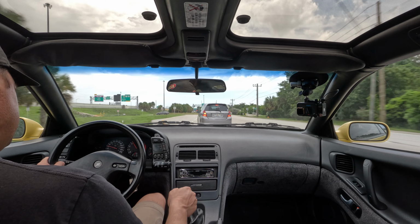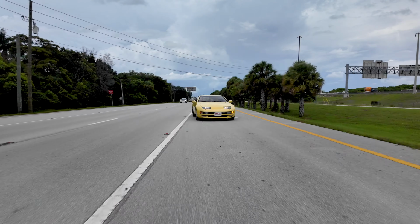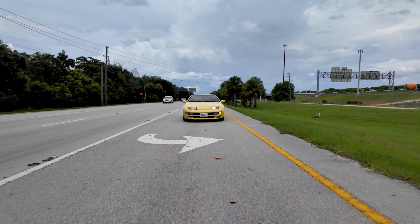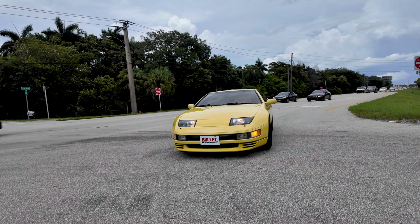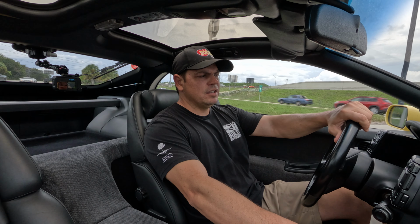There are no imperfections on the dash. Downshifts are very easy. And what we're going to do right now is we're going to test it out. So I'm going to do the turnaround here. I'll let Felix, he's in his camera car right now, go ahead of us, and we'll test out the acceleration.